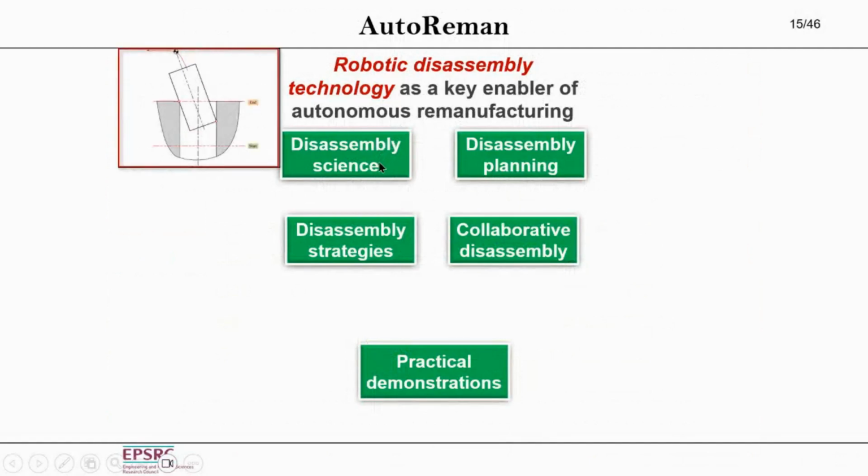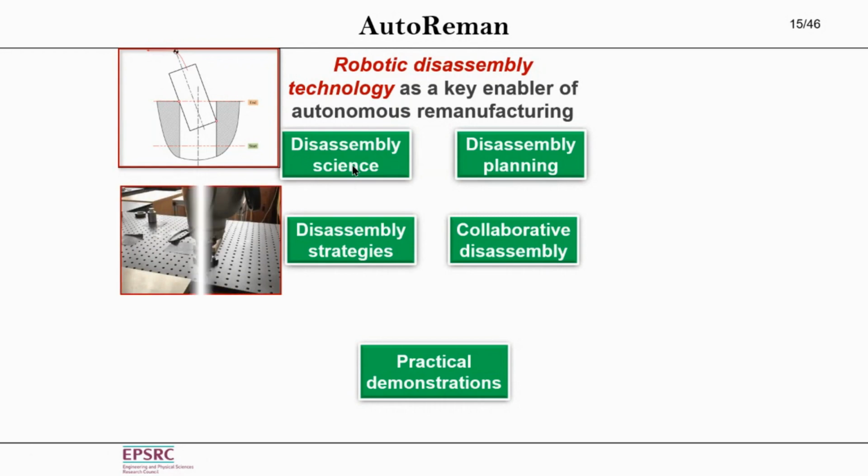The first work package is to look into disassembly science. We break disassembly down into different operations and we study them. For instance, here is the disassembly of a pin, the removal of a pin from a hole. We look at how that is done. We look at the informatics and the mechanics involved in the process, and we try to understand the process. With that understanding, we can design strategies to enable robots to perform that operation reliably. And then when we encounter the operation in different disassembly tasks, we can perform the operation easily.